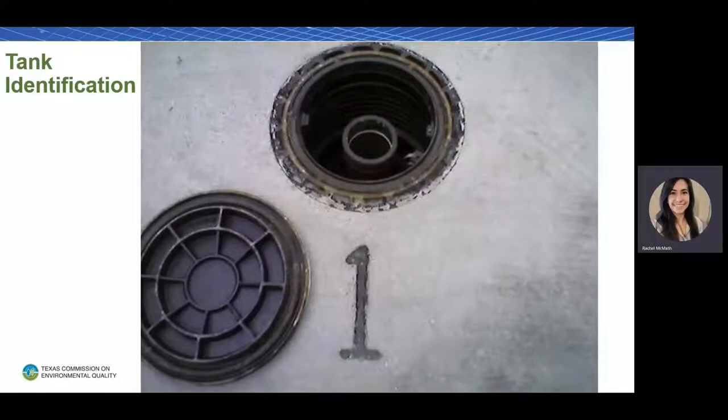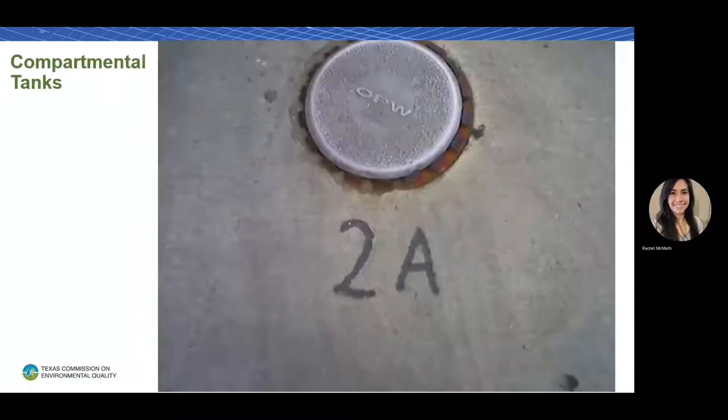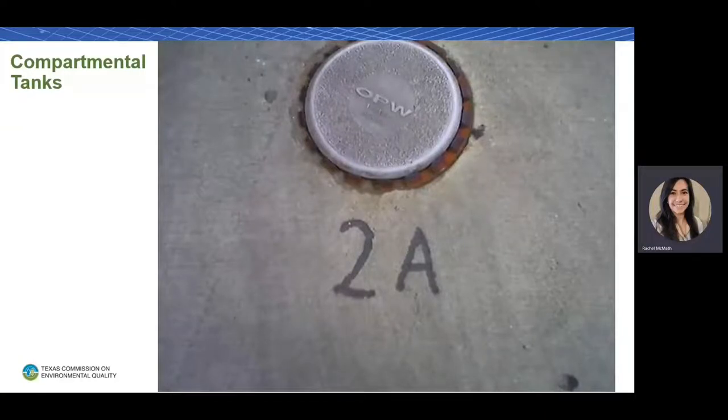Here is a photo showing a tank at a facility numbered as 1. For compartmental tanks, label the compartments to match your registration as well. People usually register compartmental tanks as compartment 2A and 2B, for example. Here are pictures showing how this facility labeled their compartments.